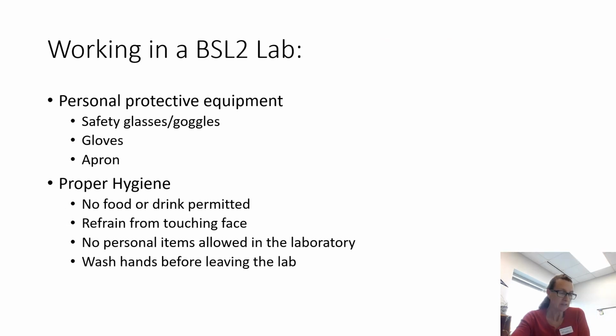Working in a BSL2 lab at Atlantic Cape. When entering one of the listed lab rooms, be sure that you are properly dressed. Sturdy shoes that cover the entire foot must be worn. Long pants or skirts that cover the legs are to be worn. Safety glasses and gloves should be worn. Leave food, drinks, and personal items outside of the lab. This includes gum and mints. If needed, aprons are available.